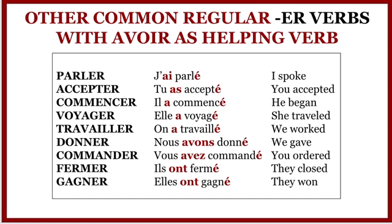So guess what? All regular ER verbs work the same way. So here I've just put a few of them up so that you can see what I'm talking about. J'ai parlé, tu as accepté, il a commencé, elle a voyagé, on a travaillé, nous avons donné, vous avez commandé, ils ont fermé, elles ont gagné. D'accord? So you see what I mean? How it's easier than the present tense? You just have to know how to conjugate avoir. D'accord? I mean, super, super easy.